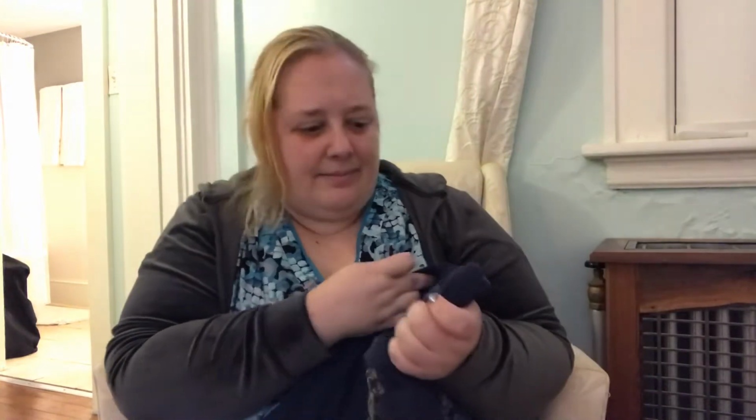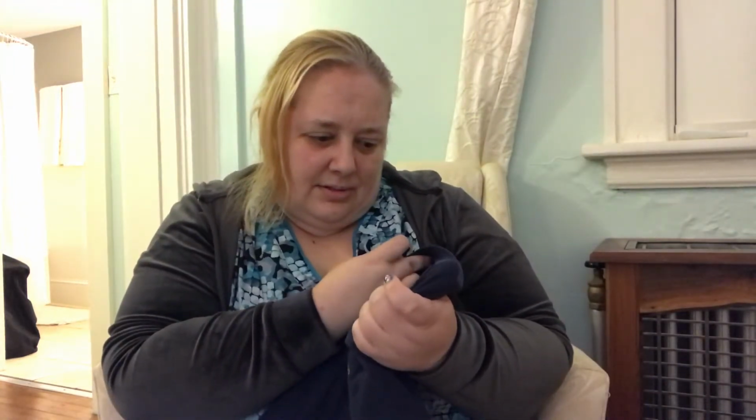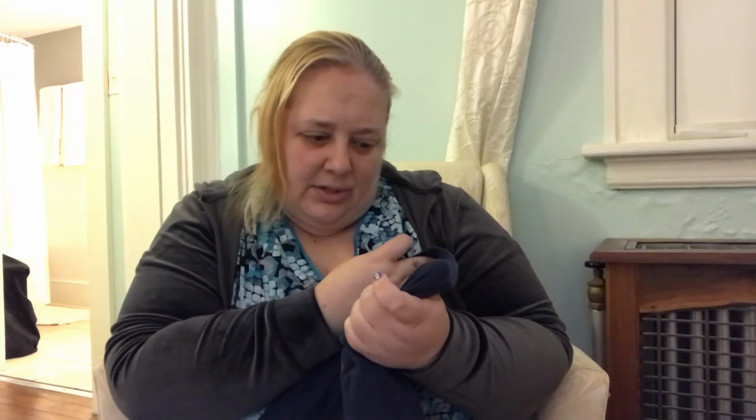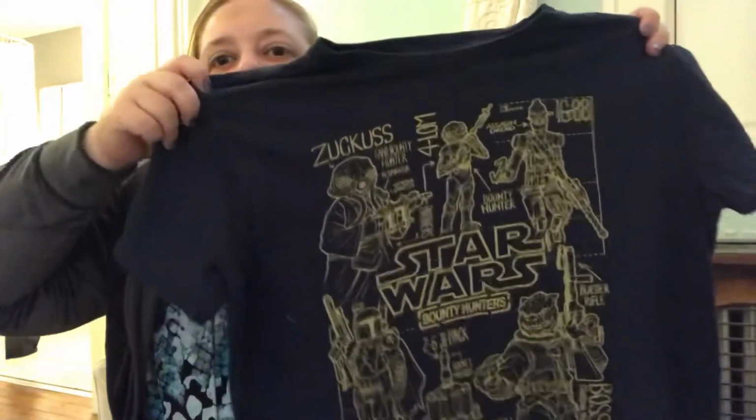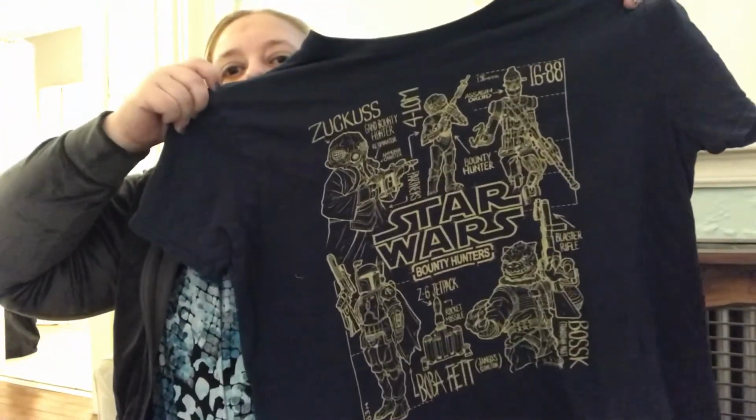And then I got Funko size medium Star Wars Smuggler's Bounty. And just a bunch of characters and their stats and stuff on it. So that was cool. The other one.